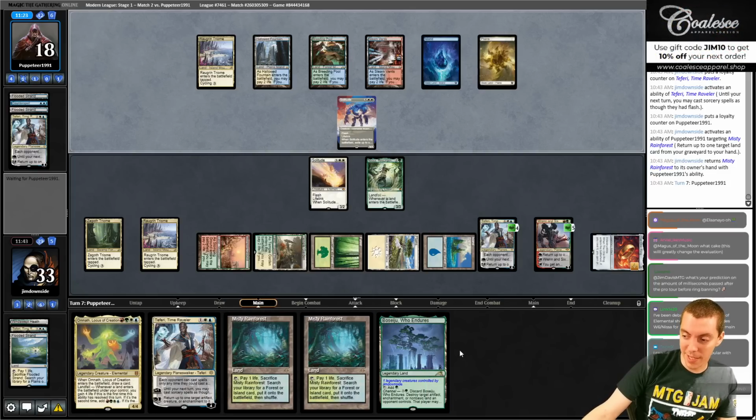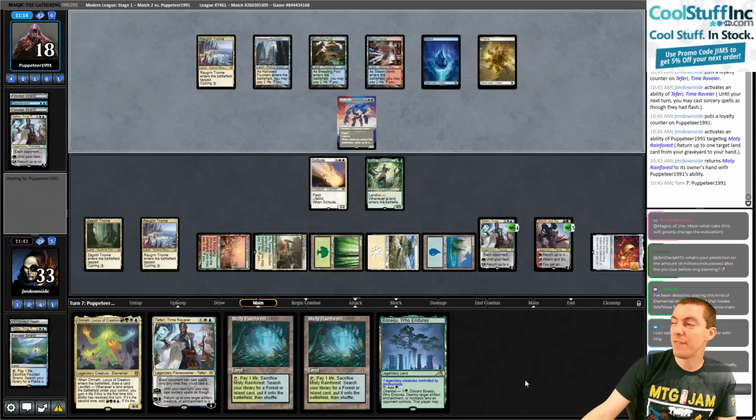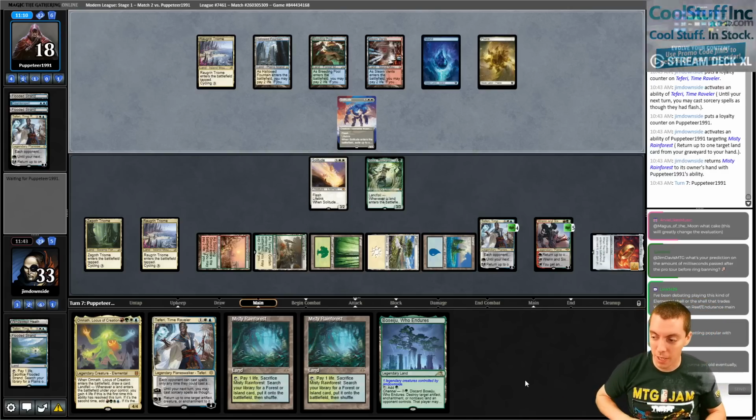What's my prediction on the amount of milliseconds passed after the Pro Tour before the ring is banned? It would honestly be gas if tomorrow they said we're banning the ring before the Pro Tour. It's an obvious ban, just invalidate everyone's testing and we have a whole new format. I guess I thought it would be a new format, but it should be the old format again.